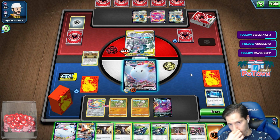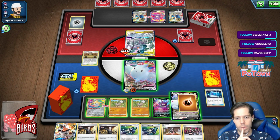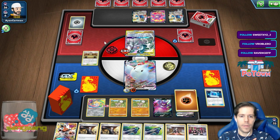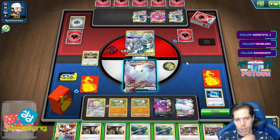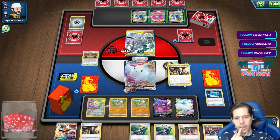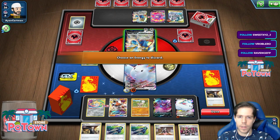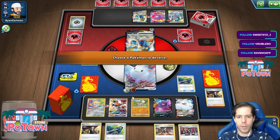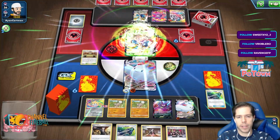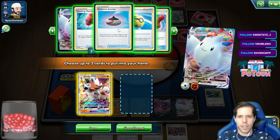Okay, so what I can do now is I can absolutely gust up this station, right? And remove the energy. Yeah, I think I'm gonna do that. I think that's the plan. We're gonna remove the energy, and then we're gonna Devo Spray, put the Lycanroc back, and then we can just get it back, right? So we're gonna Max Glide. We're gonna get a Lycanroc.